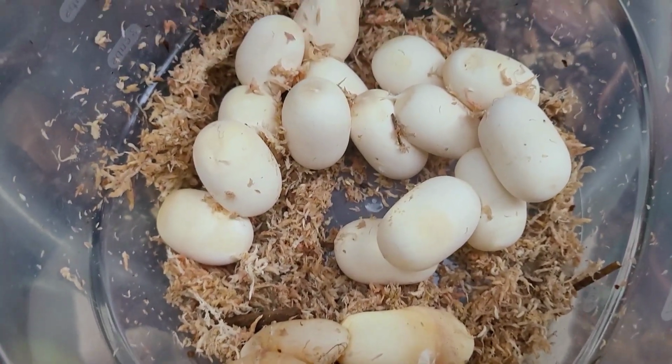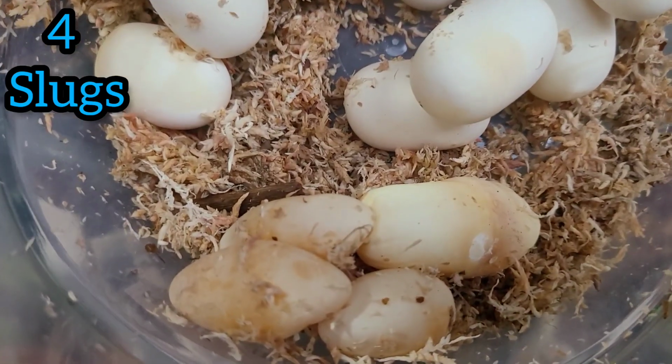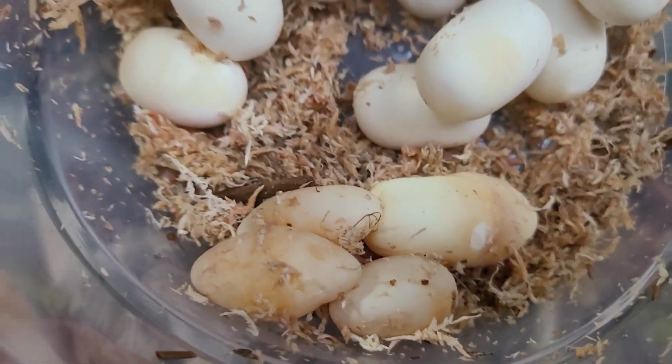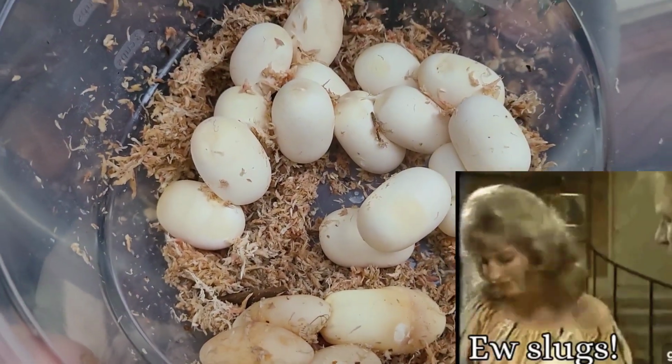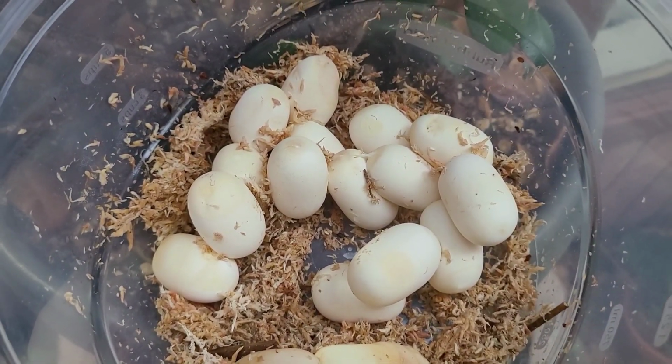I counted 15 good eggs and 4 slugs. You can see the slugs, they're discolored, they're soft. So that's a total of 18 eggs that Pumpkin laid. So let's go inside and get these eggs in their egg box.